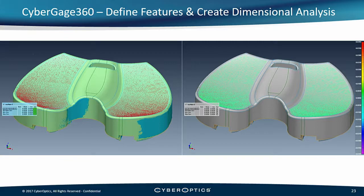So on the left-hand side, that's all the points that are used for the measurement. So you can see there's a lot of points. That's the value of a 3D scan, really, is the number of data points that you're using. On the right-hand side, of course, we've got our result output. In this case, it passed, everything's green. If it wasn't, those points would take on the color of the deviation.